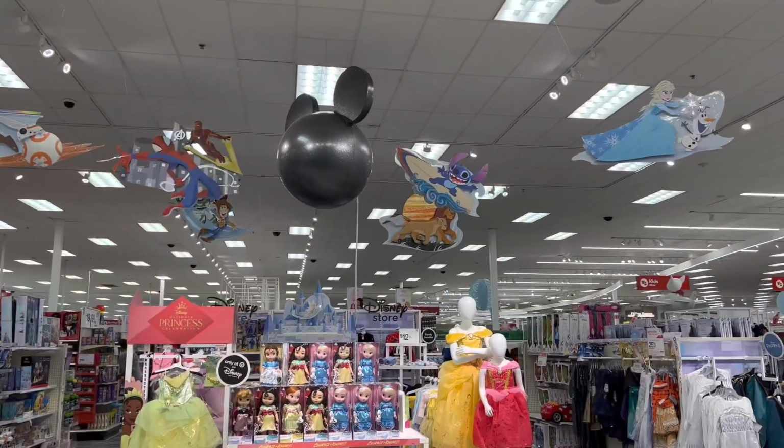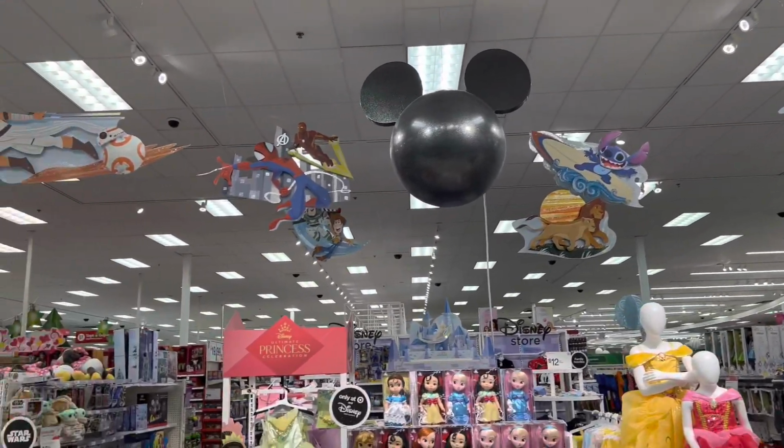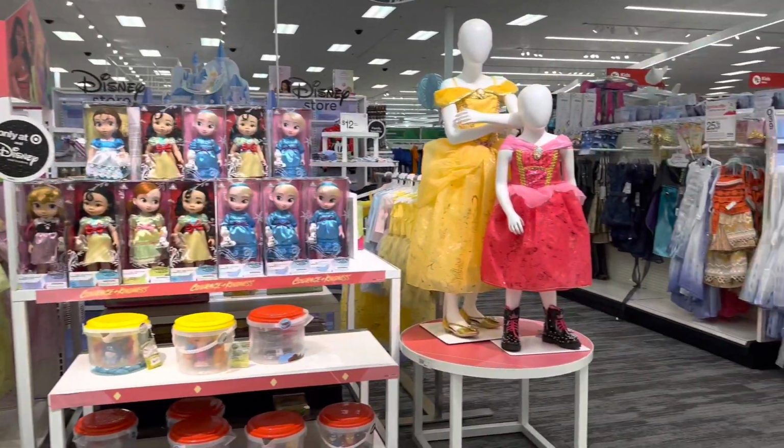Cause same. But we're gonna head to Target, check out the Disney store section in that store, as well as the Christmas section, and see what kind of Disney Christmas items they have. So yeah, let's go ahead and go shopping. So first we're gonna head over to the Disney store section of this Target. I would just check your local Target to see if they have this section available.